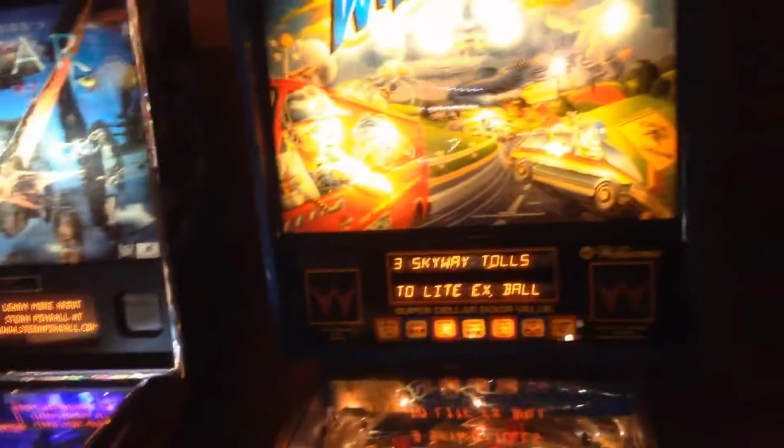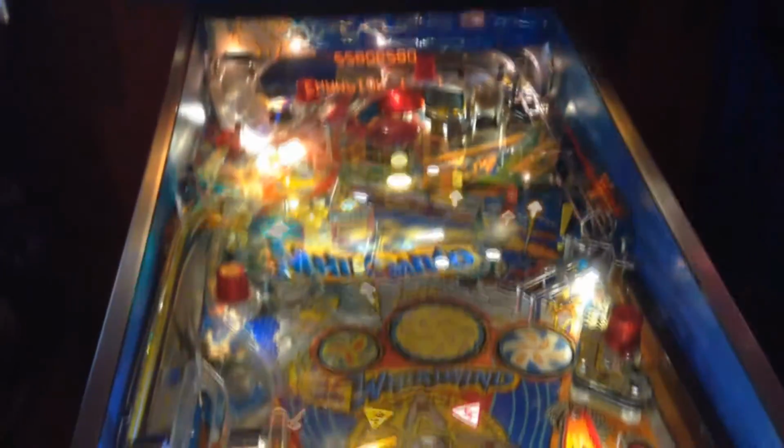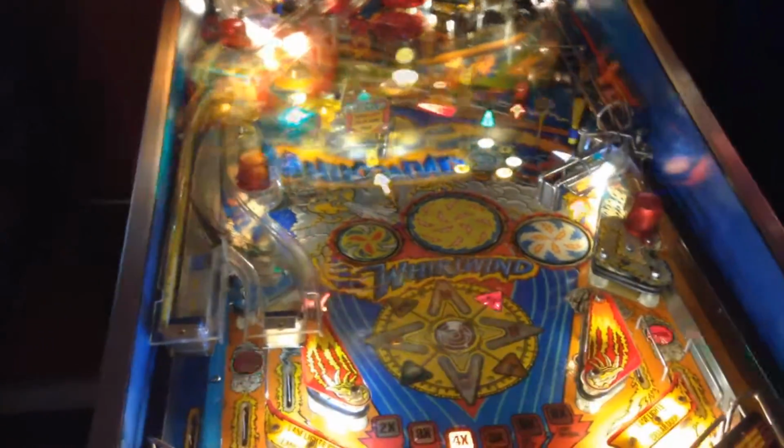Brought back again is Whirlwind from Pat Lawlor. One of his games over at Williams, really nice. Got the spinning discs on it.